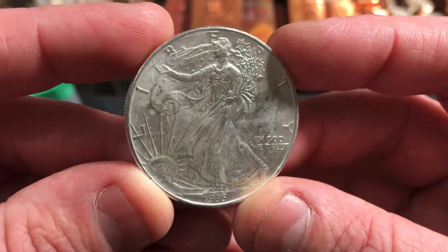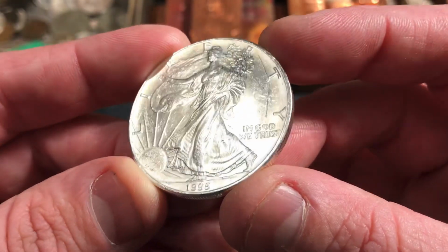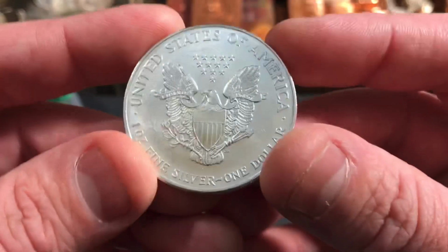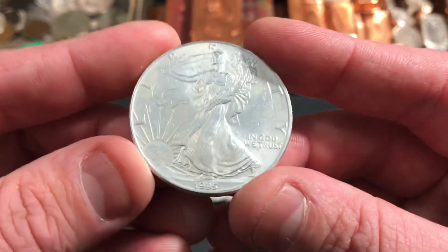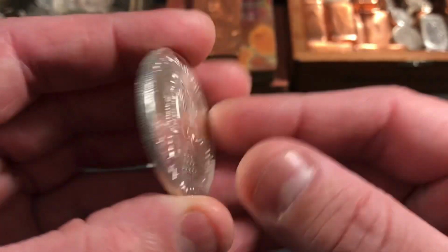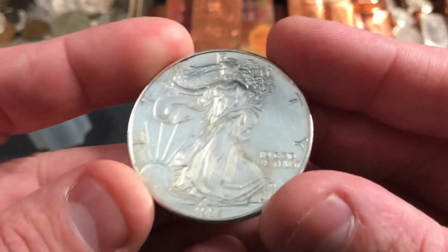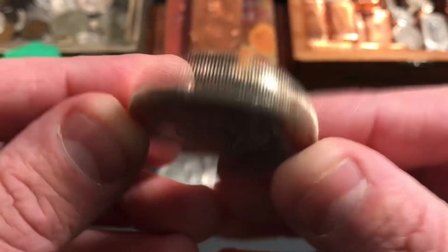Here's a 1995, and you see it does have some wear, some scratches, and this thing has been bouncing around in somebody's coin collection for a while. So this is a better date. The 95 did have a little bit lower mintage than some of the other dates. So we ended up getting two of these 1995s. This one's not too bad.